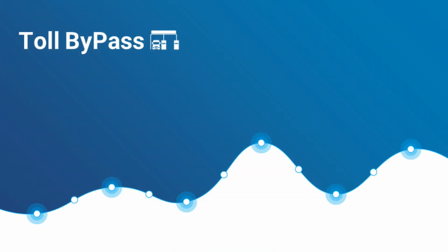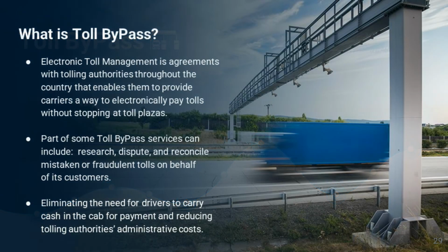Toll bypass. This is another really big one. I absolutely hate tolls, but unfortunately, I want to ride on those roads because they're typically faster. But there are some roads where you have no choice. It's all tolls. What we want to do is make it all electronic so that I don't have to fish out my, it used to be nickels and dimes, and now it's dollars and bills, that you've got to throw in the bucket there.